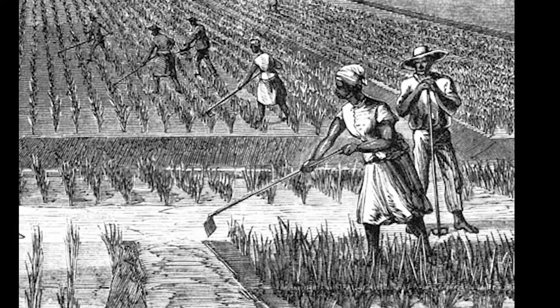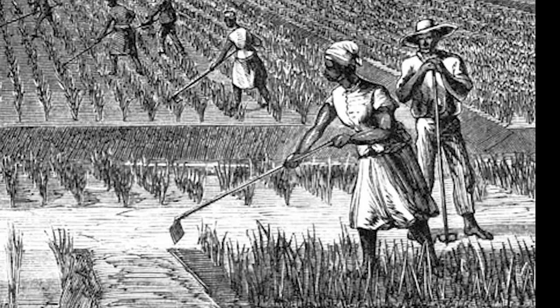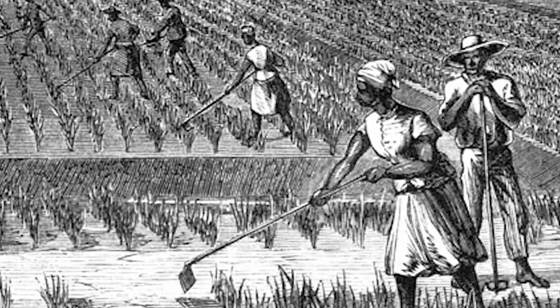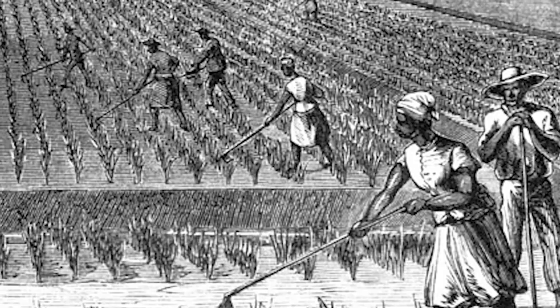Horrible conditions in the fields caused African slaves to develop trench foot from standing for long hours in the shallow water of the rice paddy, malaria from the mosquitoes that bred in the stagnant water, and heat stroke from the exposure to the sweltering Carolina summer sun. Despite the unpleasantness and danger of field work, the task system offered a modicum of free time for the laborers.